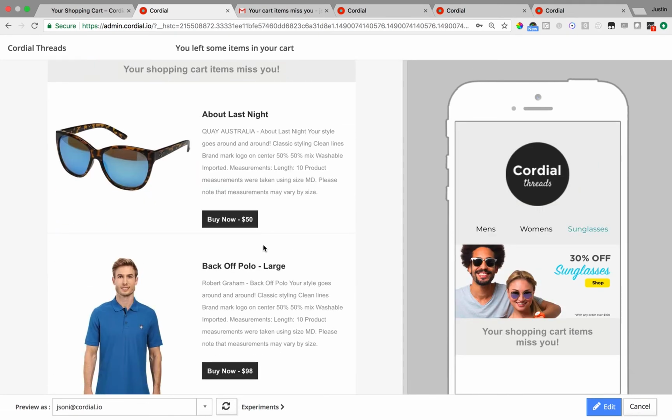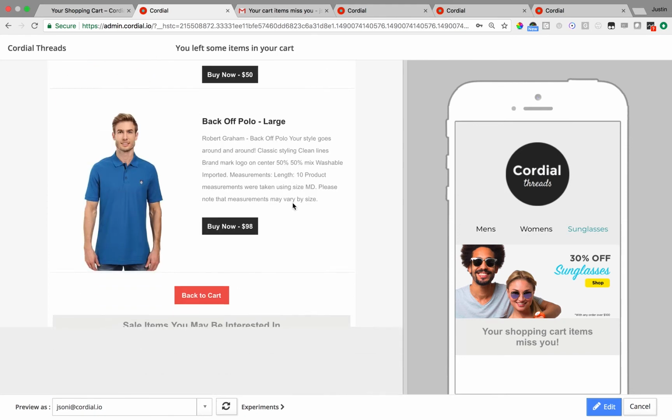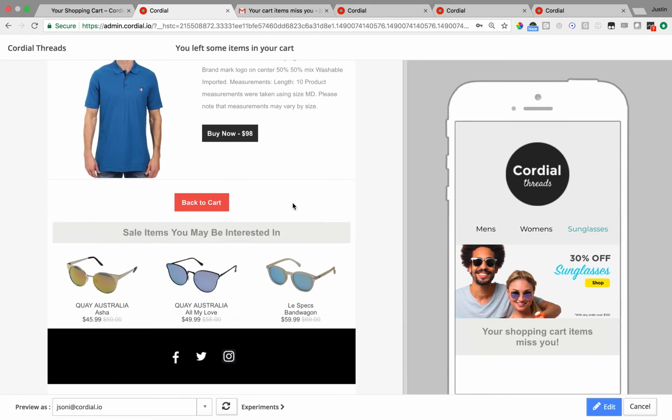So this is an automated way for you to do campaigns like browse, abandoned cart, past purchases, and turn that content into an automated personalized message. So as you can see, it's adding items into my shopping cart email template here, but it's also adjusting the template as we go.